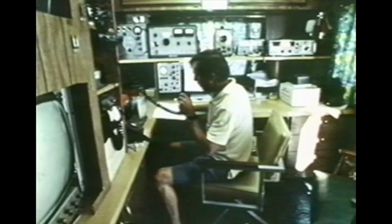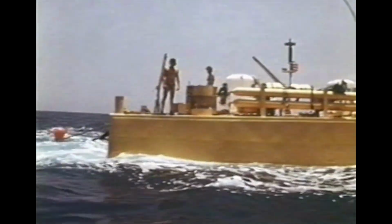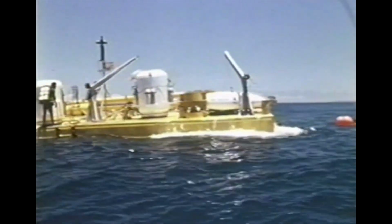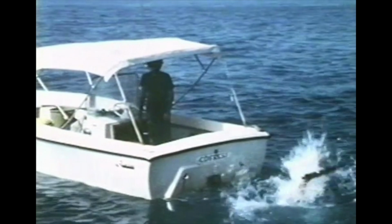A radio check to the tow vessel confirms that the habitat and support vessel are ready to go. Within 1.5 hours, the habitat is 10 miles offshore. Once at the site, the support divers enter the water and prepare the habitat for its descent.